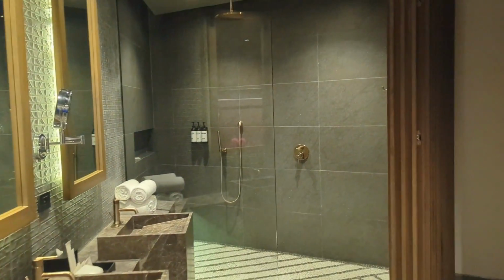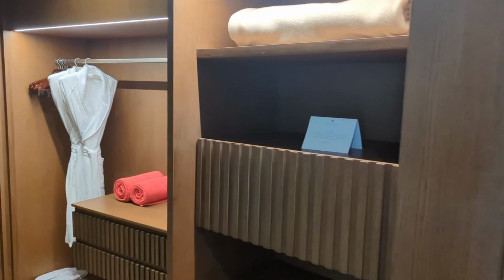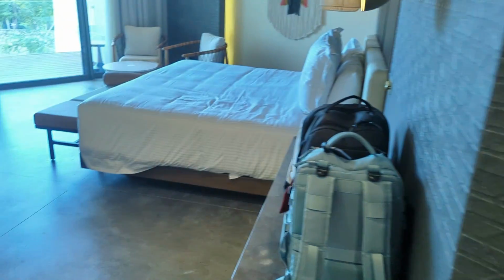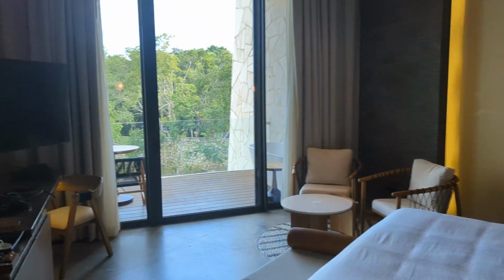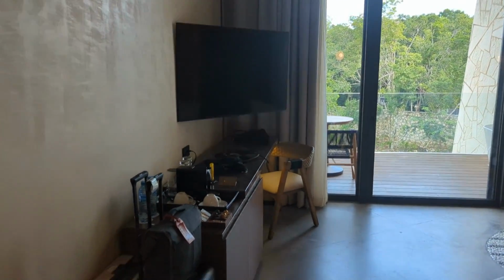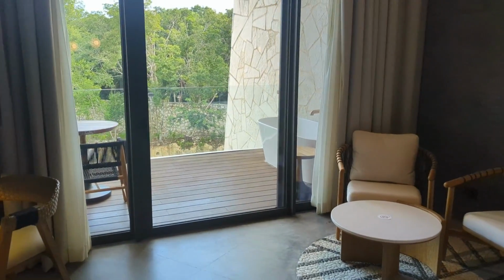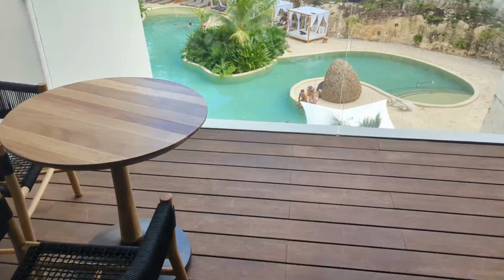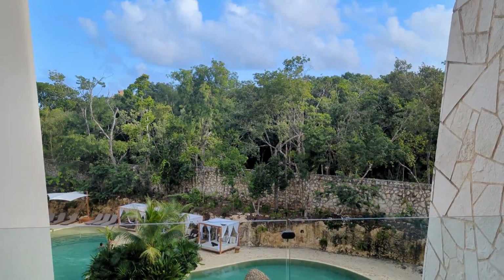A large spacious bathroom with a huge stand-up shower. You get shampoo, conditioner, body wash, and lotion, bathrobes and slippers, a scale, beach towels, and then the 2 separate sinks. This room has a king bed, 2 chairs, a small table. There were outlets next to the bed on both sides, a small desk area, and then the TV screen that pivots towards the bed. Heading out to the balcony, we find a table and 2 chairs, as well as the bathtub and a view of the Grotto Preferred Club pool.